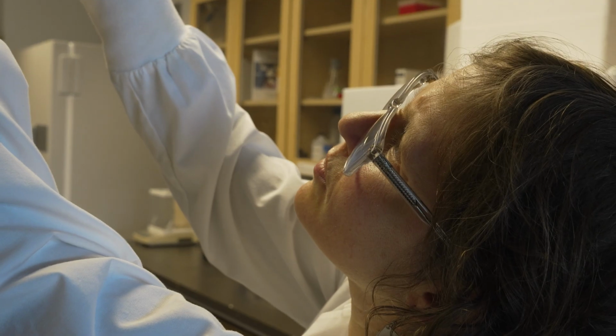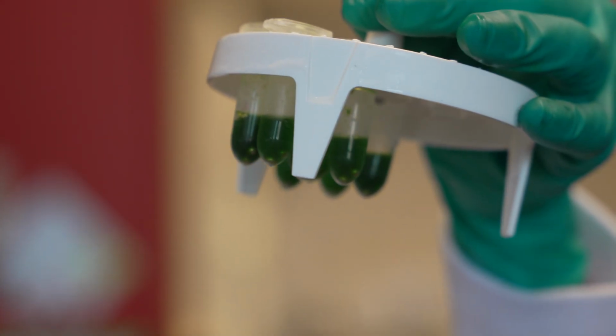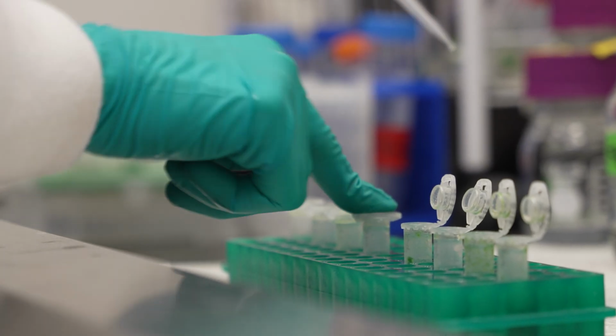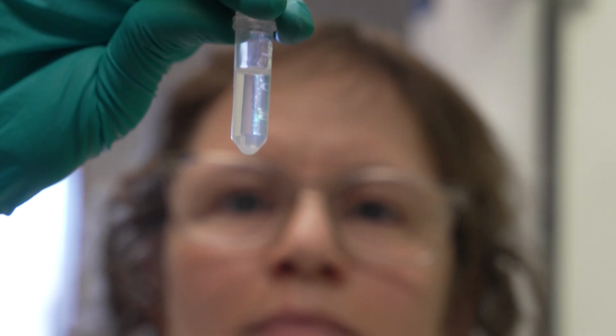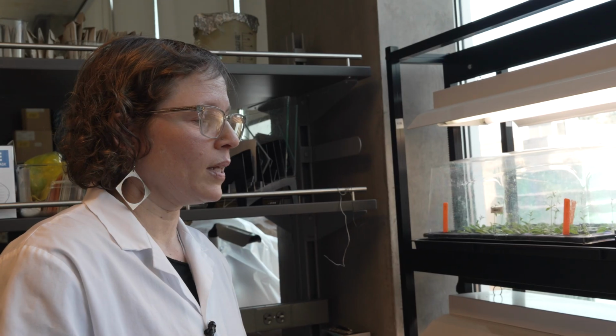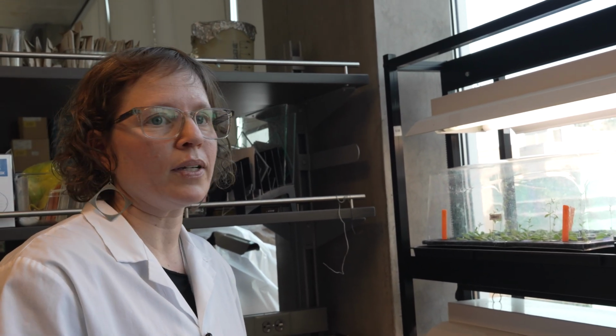And once this DNA is out, we check the quality and we produce libraries that are simply a collection of the DNA of each individual plant we have in the greenhouse. We expect to find genetic differences at the sequence level among those different varieties that might sometimes explain why they taste different, they look different.